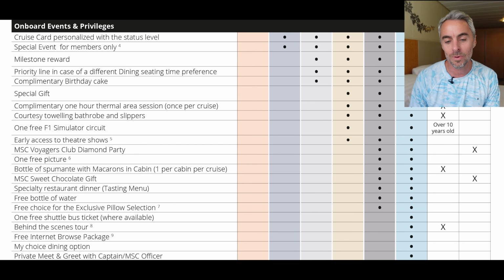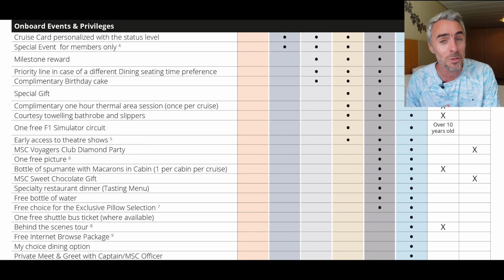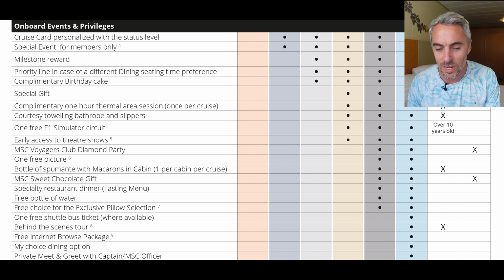You're going to be able to get your exclusive pillows. So if you want to switch out your pillows, you can do that.